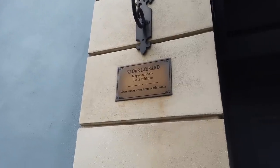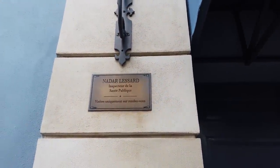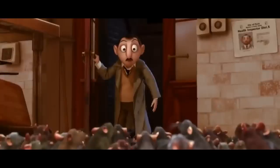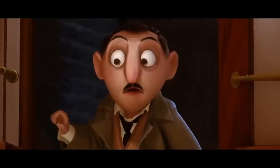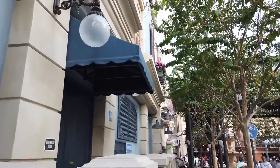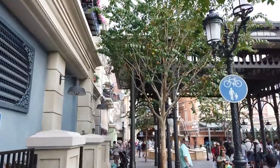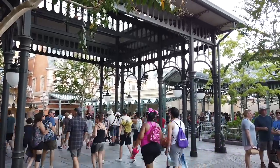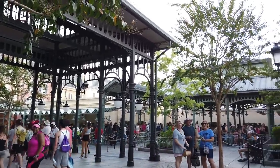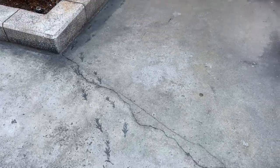For starters, if you look at this plaque outside one of the buildings here, it is for Nadar Lassard, who is a public health inspector. You may remember that the rats all tie him up and lock him in the food pantry. Yes, that is Lassard. So his office was right down the street from the restaurant. Another one of my favorite details in the standby queue, if you look down in the two corners, you will actually see some Remy and other rat footprints running off back towards the kitchen to go help out.